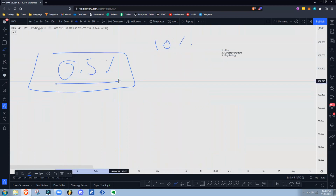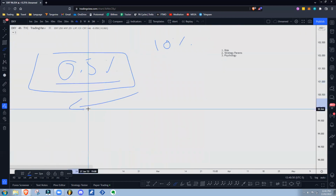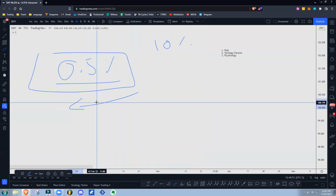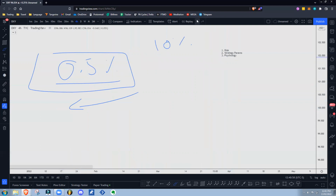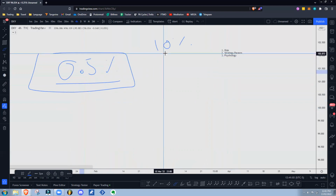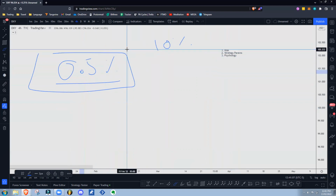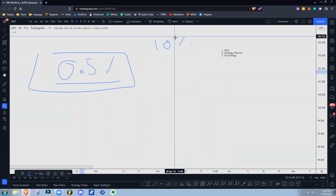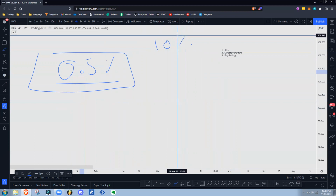I start off with 0.5% per trade, because if you start off with 1% per trade and you lose the first four trades and you're down 4% out of the 10, it really messes up your psychology, honestly. So start off a little bit smaller. I wouldn't go to 0.25, because at that point you're really setting yourself up for failure, in my opinion, because you have to hit such a high R and you have to take way more trades.